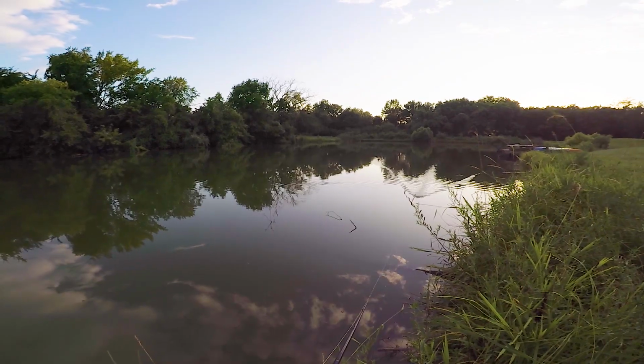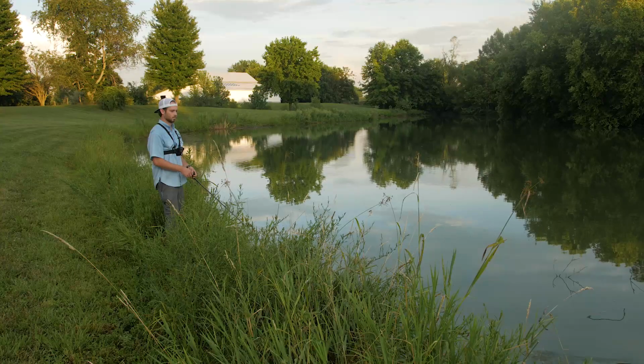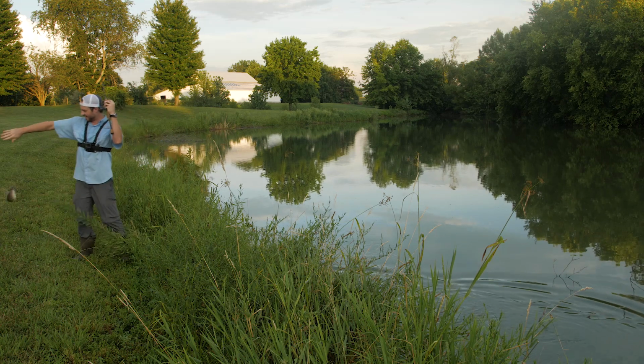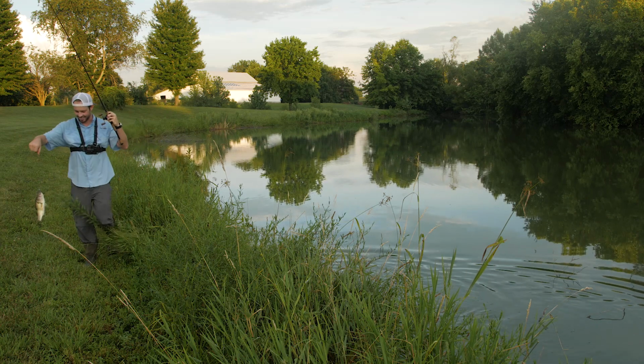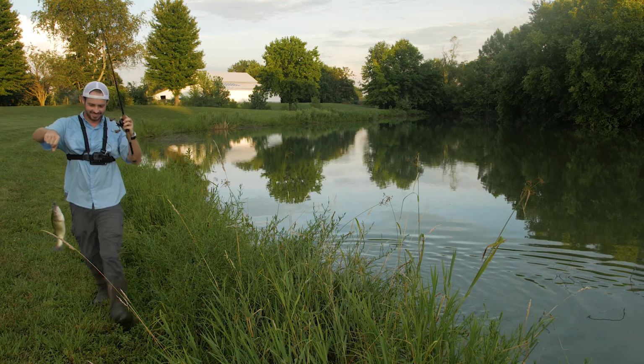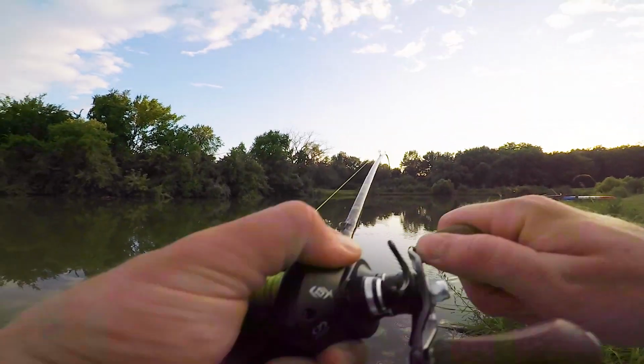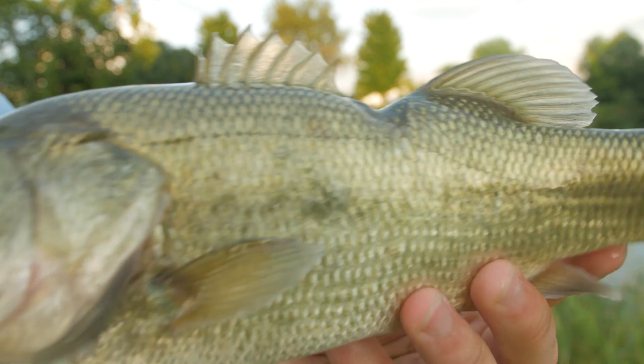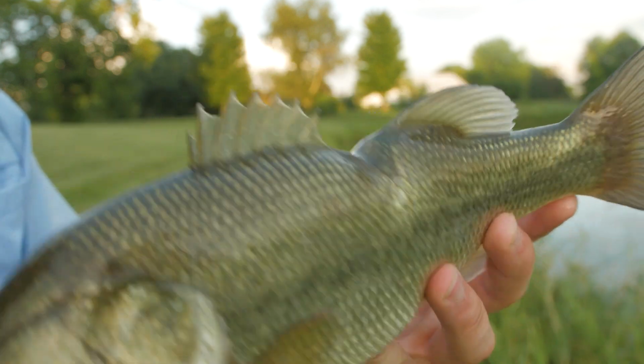Oh, there's a fish. Yes, you guys. Doggy. Oh my God, that was intense. Holy smokes, this guy absolutely crushed it. He's got some sort of wound on his back.